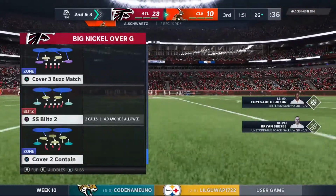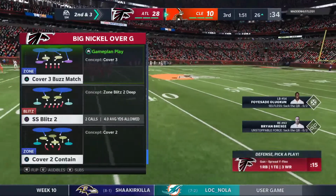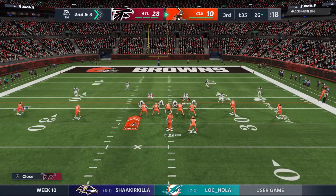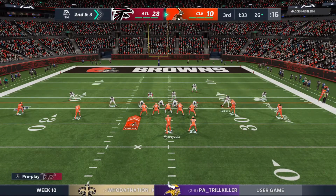Set them up with a 2nd and 3. And a lot of times these plays, they either go for nothing or they go for big yardage. And here, they got to the outside, turned it upfield, and ended up getting a nice little gain out of it.